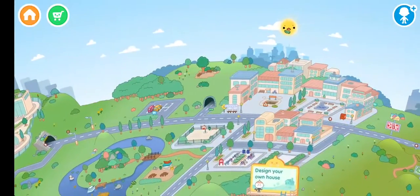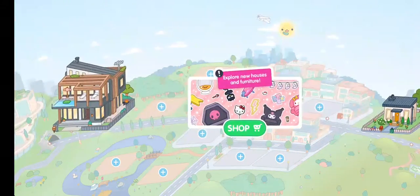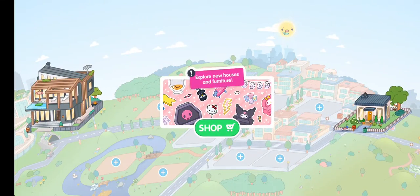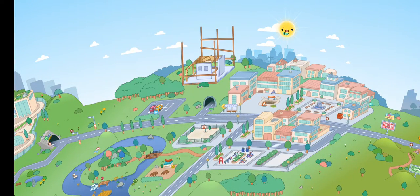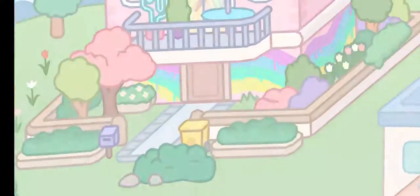Ooh, I see. Okay, I'm going to buy our house. Something that says cute. Oh, we're going to find like the hot cute furniture. This is so cool. I like it. Now, what do I choose? Of course, something that is rainbow. Hello Kitty. I'll choose the rainbow apartment because it's pink and it's hot cute. I like it. Now, let's go and see.